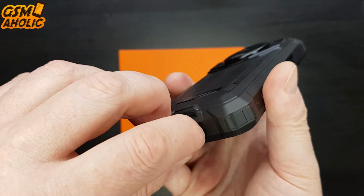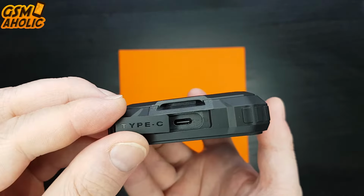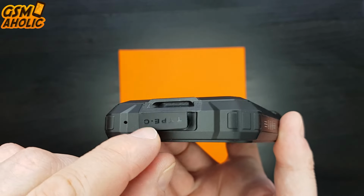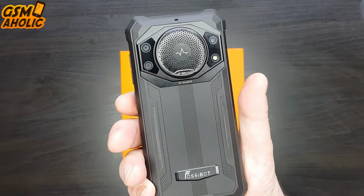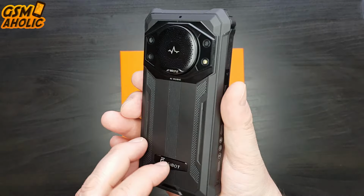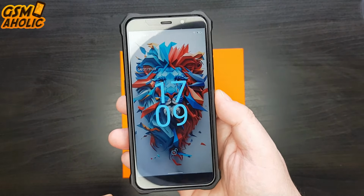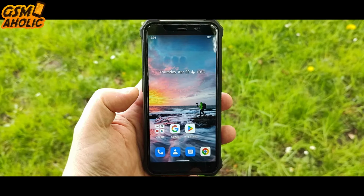Finally, on the bottom of the phone we have the USB Type-C charging port, which is protected by a rubber cover that guarantees the phone's IP68 waterproof rating. As you may have noticed, the back of the phone is made with these perforated lines, which contribute to a very pleasant feeling to the touch and great lying in the hand without fear of slipping. As we have already said, it is a fairly compact phone for use with one hand, which is a rarity among robust phones these days.